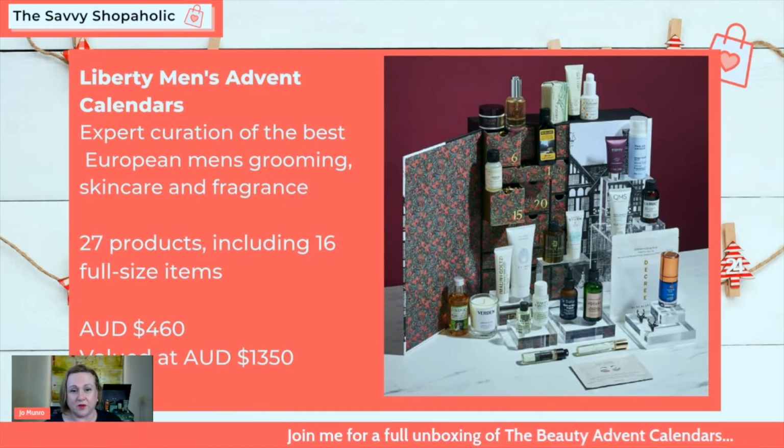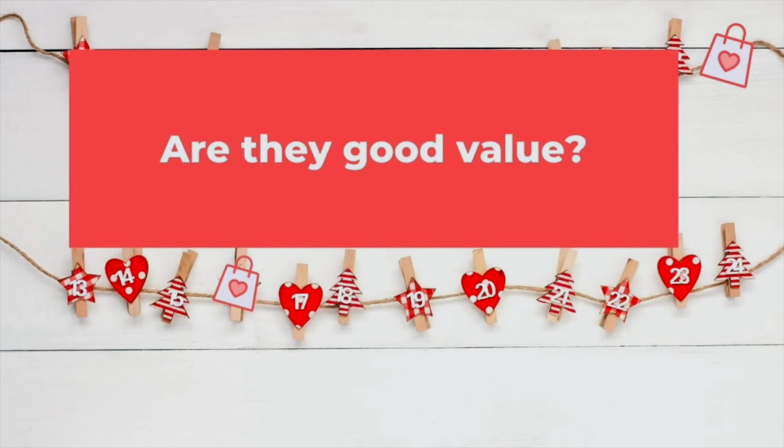Which is great value. So fundamentally, what we've been talking about is my curation of advent calendars that are on the market at the moment. So I basically looked at what's around from $3.99 all the way through to $460 with an array of products that should be suitable for just about everybody. And they're stocking stuffers all the way through to premium items.